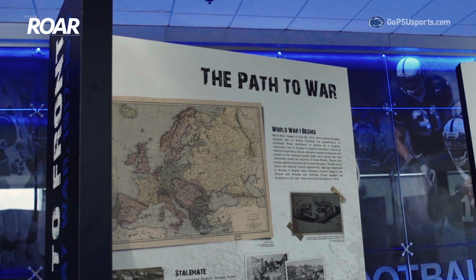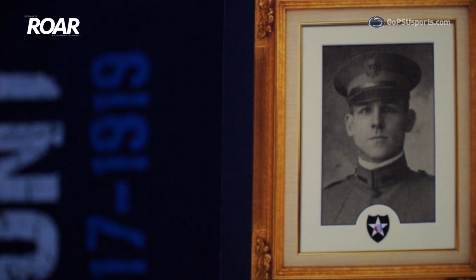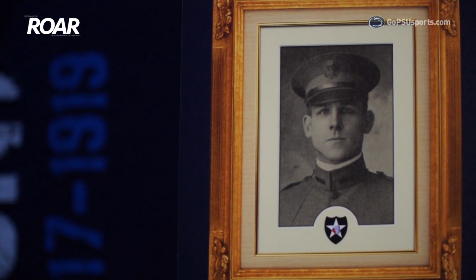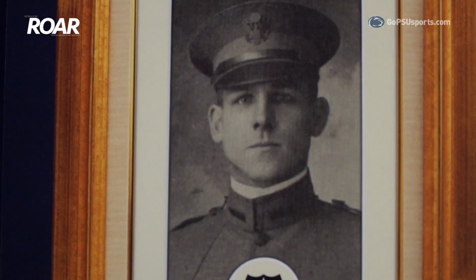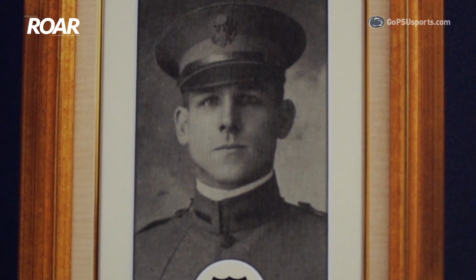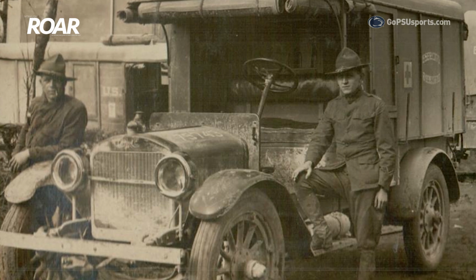The Penn State All Sports Museum exhibits Field to Front, examining Penn State's important contributions to World War I. He comes out of Fort Snelling in August 1917, is assigned to the 9th Infantry, and he's done so well in the training camp at Snelling that he's one of 10 men from his class who's selected for immediate additional training overseas.